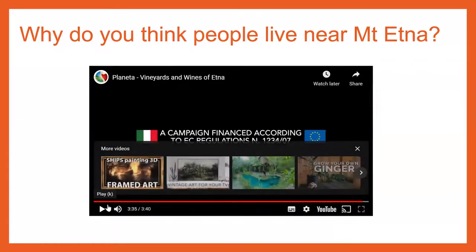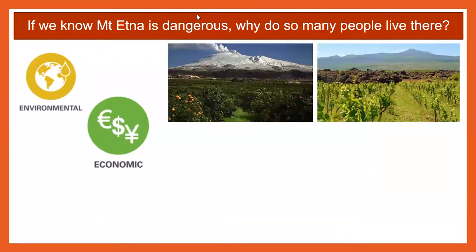Okay, so we can see that there are lots of different reasons why people live near Mount Etna. We're going to have a look at some of those now. So if we know Mount Etna is dangerous, why do so many people live there? Well, I've got a couple of reasons. These fall under our environmental and economic categories.